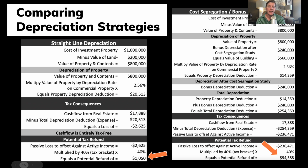Now a potential tax refund here is we just multiply that by, most likely, your tax bracket of 40%. Might be higher, might be lower depending upon what state, but we're just using very round numbers. You're going to be getting a refund of $1,000, right? That's really nothing to write home about. If you're making $500,000 at your job, an extra $1,000 is literally an extra day of work at your job, right? But let's just go over here to the cost segregation study or this bonus depreciation.